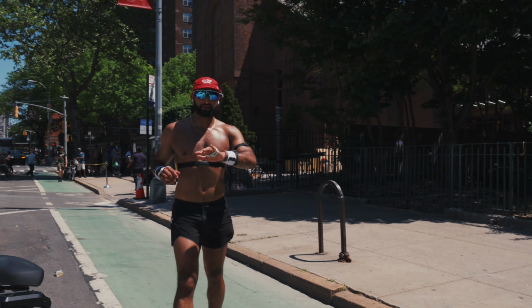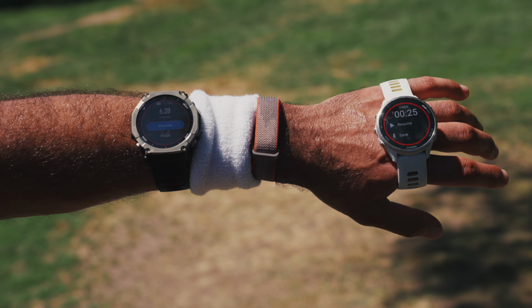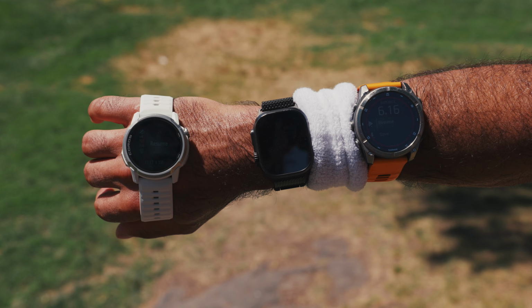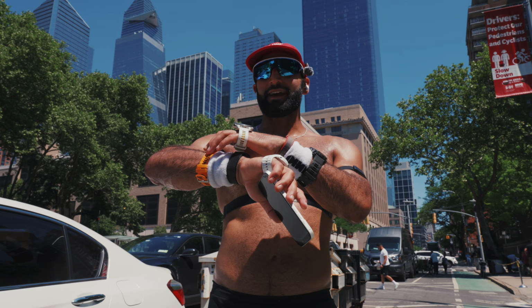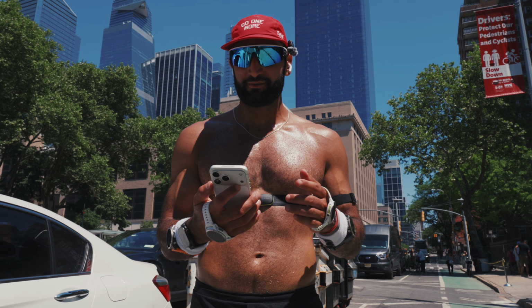All right, hour and 26 minutes. 9.4 miles on the Amazfit, 9.05 on the Google Fitbit Air, which is using the iPhone GPS, and 9.5 miles on the Garmin Forerunner 970, 9.43 on the Coros Apex 4, 9.51 on the Apple Watch Ultra 3, and 9.31 on the Garmin Fenix. Very interesting. Maybe it's because I haven't used it in a while.